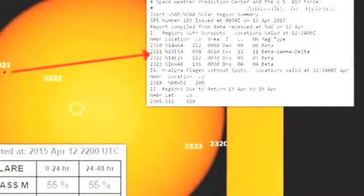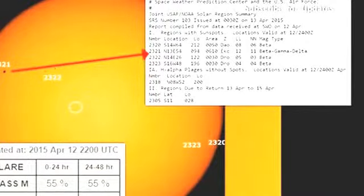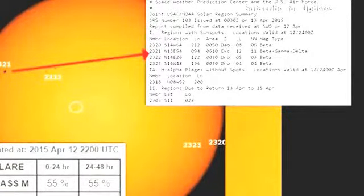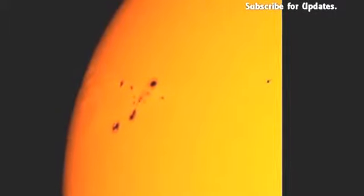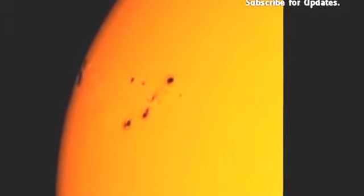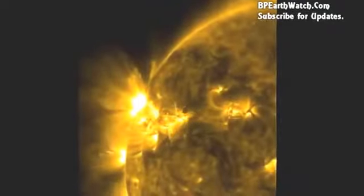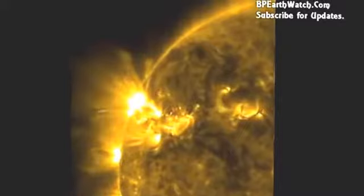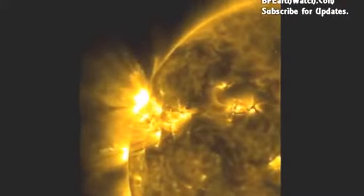Again, the front lead object there, 2321 in this group, has gone beta, gamma, delta. That has increased the X flare chance to 20%, M flare to 55%. Now, we've seen this before, but not since Cern has been at this type of energy. And it's important, and I want to go into detail. But again, both of those sunspots that are bringing up the rear are larger than the ones we're dealing with now, so we're going to have to watch it.